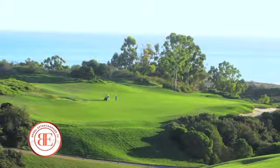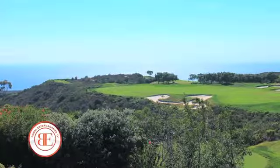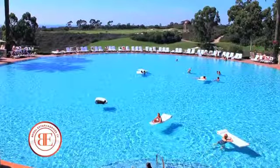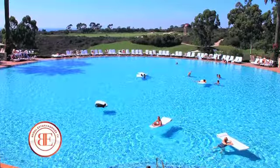Two challenging Fazio-designed golf courses are carved into the bluffs and spill out along the ocean. Make new friends and reconnect with old acquaintances at the Coliseum Pool, the largest circular pool in the world. Weddings at the resort at Pelican Hill will never be forgotten.